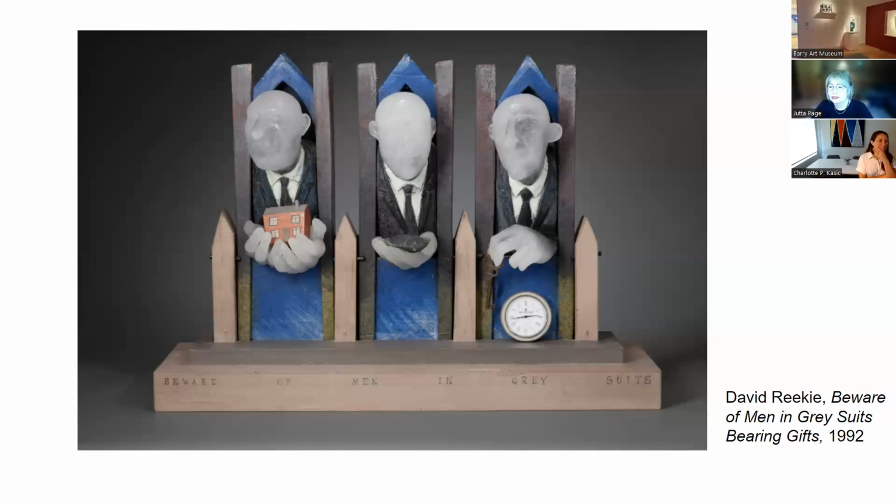What I love about ending on this piece for our viewers is you get a little bit of Richard's wit as the collector. He was a shrewd businessman and he was a real estate business person. And here we have these three men that we're supposed to be aware of in gray suits that are bearing these gifts, and the house and the fish and the key. And they're looking down their nose at you as you leave.